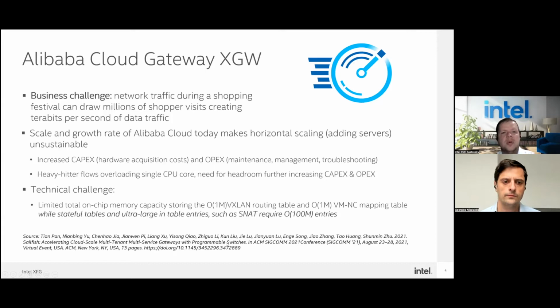But while the switch-based solution deals with the throughput scale issue, it creates a state scale issue, as today's switch ASICs come with an on-chip memory that can store tables with, let's say, millions of entries, which is perfectly fine for the traditional switching applications. However, for applications like cloud gateways, the requirements are on the order of hundreds of millions of entries.